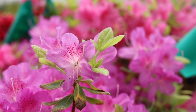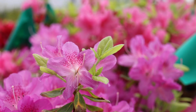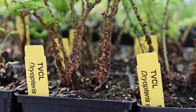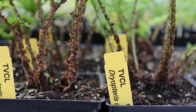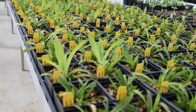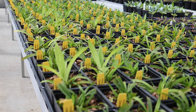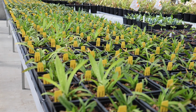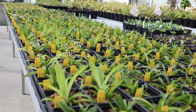Right now we've become a hub and a main production site for the Jack C. Taylor Visitor Center landscapes. So behind me and around me and surrounding me is all plant material that we're producing for the Jack C. Taylor Visitor Center. There's over 60,000 plants in this greenhouse alone right now. And that's exponentially going to grow over the coming years.